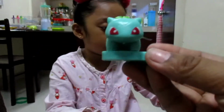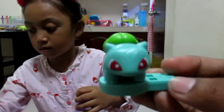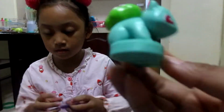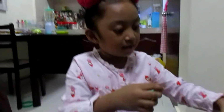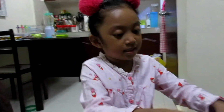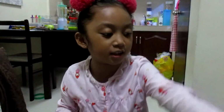What character is this? I don't know the name, but I remember I've seen this one. Okay, we just opened two of them, and next, chocolate. Yeah, next is this.